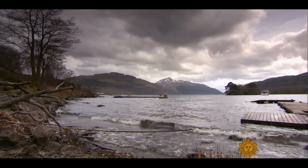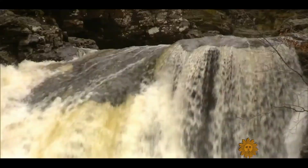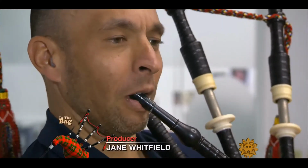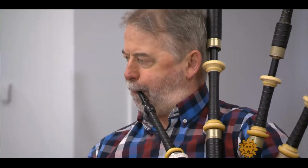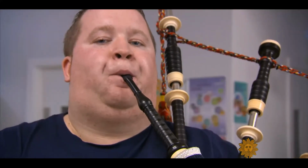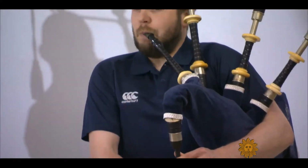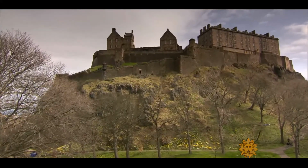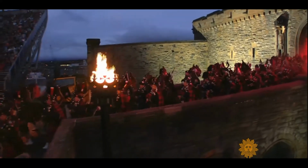Every spring, when Scotland thaws and roars back to life, another seasonal tune-up begins. May marks the start of bagpiping season. Yes, bagpipers hibernate too. The city of Glasgow's police band is practicing for a summer of competition. And in Edinburgh, the famous castle will soon host hundreds of kilted pipers for the annual military parade.